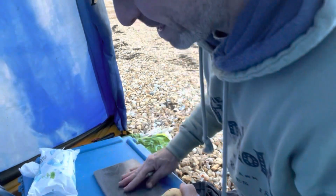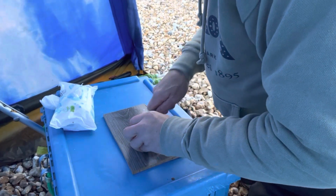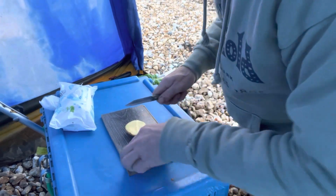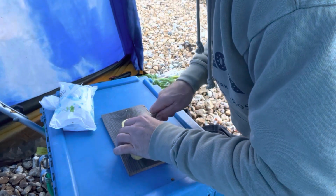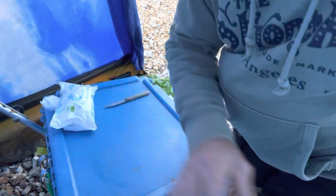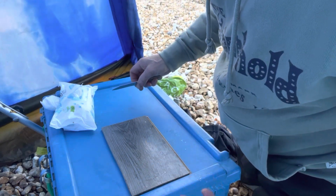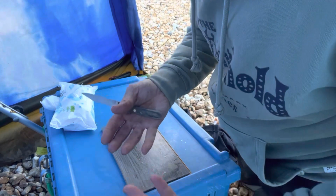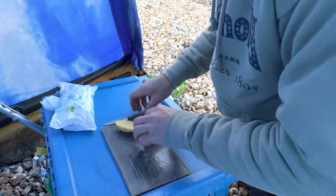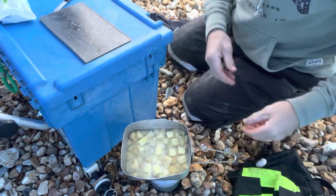See what happens. I'm just going to dice the potatoes up first. Not too big, not too small. I'm going to dice them up and then I'm going to parboil them. Parboiling them will not only soften them and let them cook quicker in the frying pan, it'll also get rid of any germs from my manky fingers. All the better. Just parboiling.